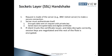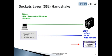So I don't know about you, but those words don't mean a whole lot to me. I am more visual, so let's look at it in a more visual form. Say you're sitting in front of your workstation and you either have a browser session that is requesting an HTTPS session, or maybe you are attempting to use a 5250 session and sign on to IBM i, and you want that to happen over an encrypted session, an SSL session.